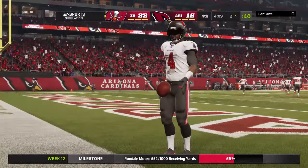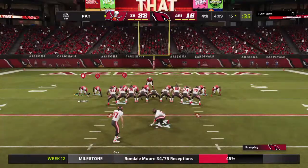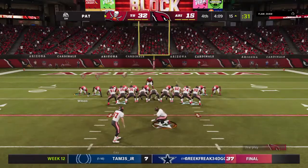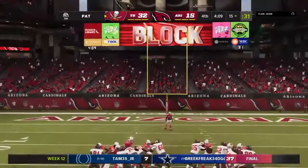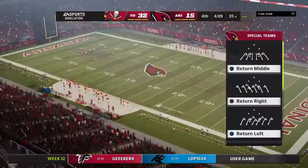The offense, they've had some sloppy moments. Sloppy there again on that one, and it could be the backbreaker. From a defensive perspective, if the offense is going to be sloppy, you've got to take advantage of that. And that's what they've done all game long. And that is off the left upright. It's no good.